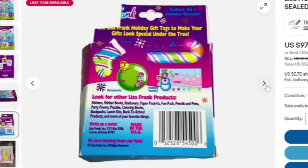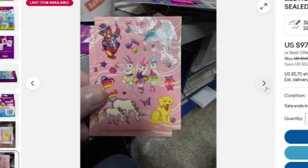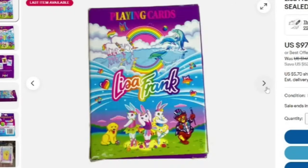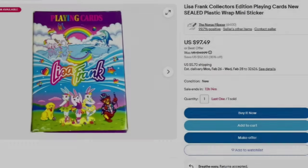Here you can see the box has some wear from age, but you can see that the cards are actually sealed. It did have a little set of stickers, and these sold in about a month to a month and a half, and we still have another pack left, and they are an amazing, amazing profit. Watch out for Lisa Frank. The signature you see here is from the late 1980s to 1990s, and typically that stuff is very collectible.